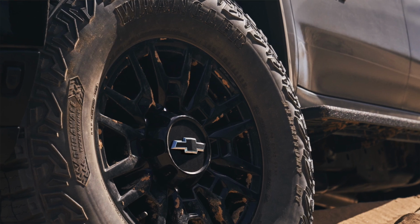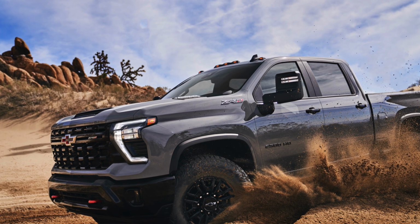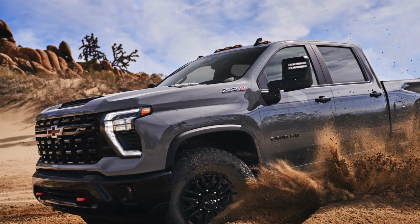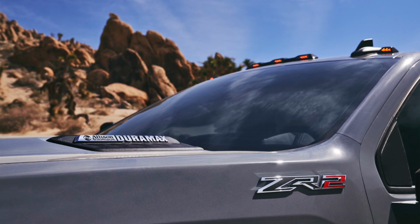All of that results in a ground clearance of 11.6 inches, an approach angle of 32.5 degrees, a departure angle of 25.7 degrees, and a 21.2 degree breakover angle. So not bad for a really big HD truck. There is also a rear e-locker, but, and here's the big surprise, Chevy did not give the Silverado HD ZR2 a front e-locker. Now, I will tell you why it doesn't get a front e-locker, at least Chevy's version, as to why the Silverado HD ZR2 doesn't get the front e-locker.